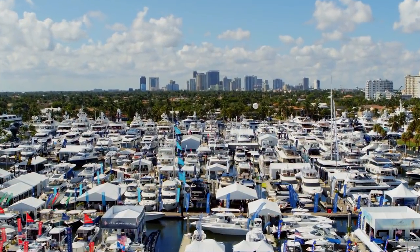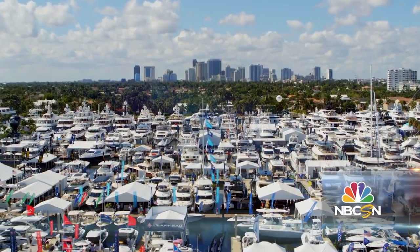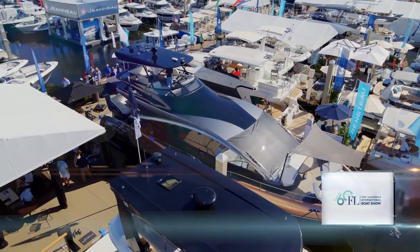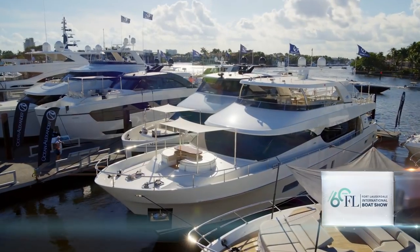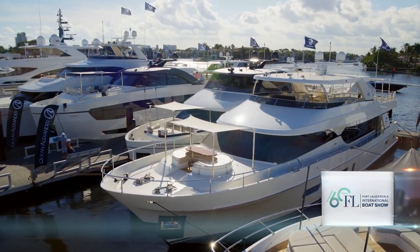Coming up, as the 60th annual Fort Lauderdale International Boat Show continues, a car maker gets into the yacht business, and we'll look at the next addition to Ocean Alexander's revolutionary line of yachts.